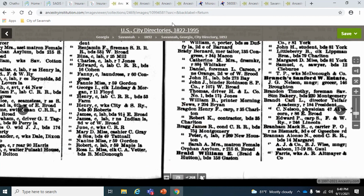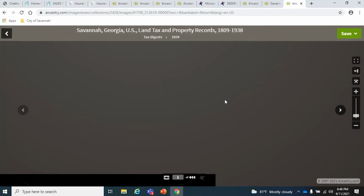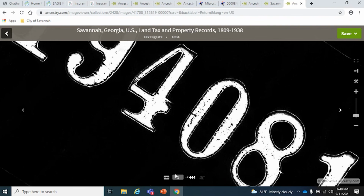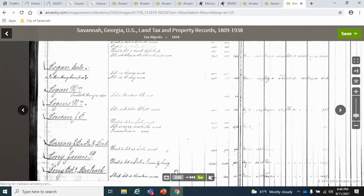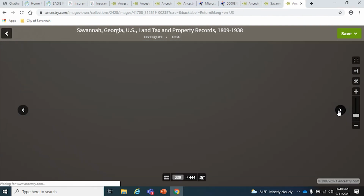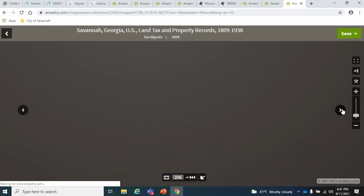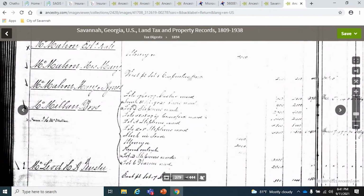If I wanted to take it forward, I could see if in 1893 or 1894 we have any McMillans owning property. So let's just see if I can find them really quick. I don't want to hunt around too much. All right. We have to hunt and narrow in. All right, so we're in our MCs. We're getting close. McKenna, McLean, we're getting really close. McMillan Brothers. All right. Ooh, this is hard to see.